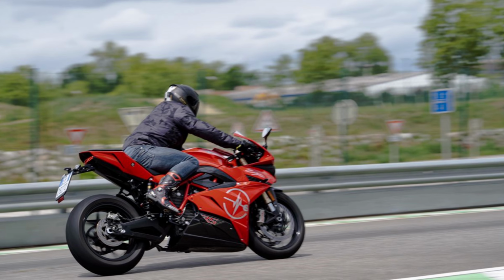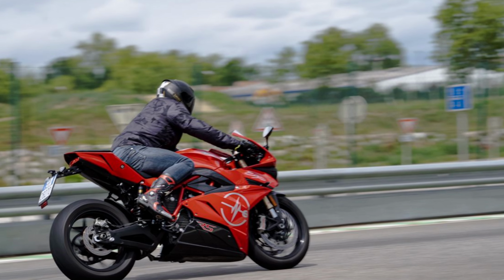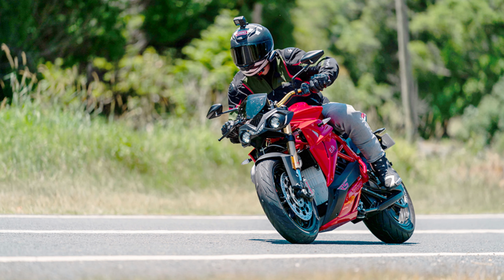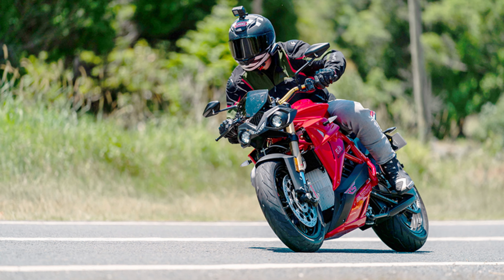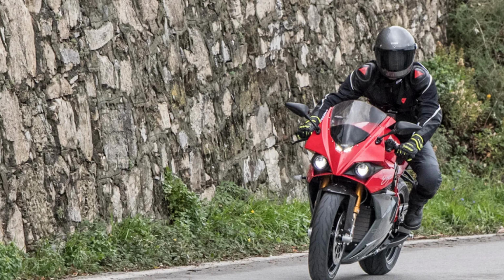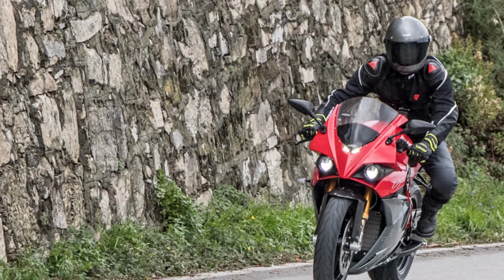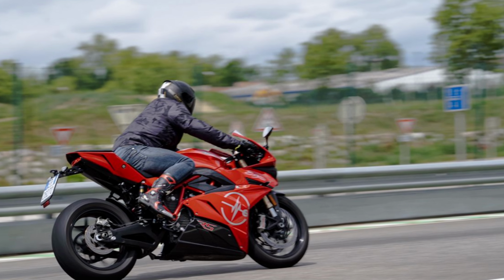Despite some riders noting areas for improvement, the Ego offers a thrilling, eco-friendly ride, setting it apart in the electric motorcycle market. Its combination of rapid acceleration, impressive top speed, and cutting-edge technology makes the Energica Ego a leader among electric sport bikes. For those seeking high performance with an environmental edge, the Ego delivers an unparalleled riding experience, blending innovation with the excitement of a top-tier sport bike.